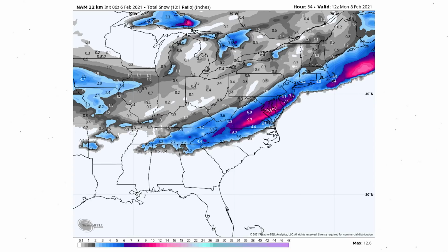Let's take a look at that NAM 12KM model, and again, this was the furthest south out of any of the models. And for Virginia, Maryland, Delmarva, New Jersey, this one has 6 to 10 and even 10 inches plus in those pinks. So this one is actually the heaviest for those regions. But for New England, this is the least significant out of any of the models here.